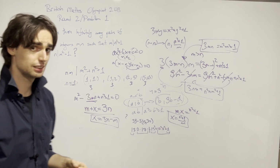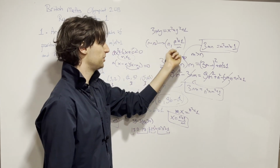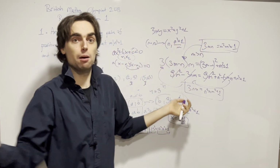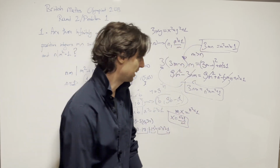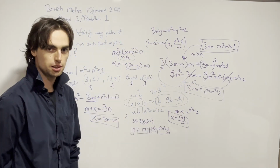This divides this. But mind you, if you were just reading a solution and they just told you, oh, we can go from this pair to this pair and we're done, you'd be like, wait, what? Where does this come from, right? What is happening here? But in reality, there's a long process of discovery that leads you to this other solution.